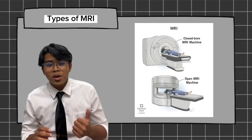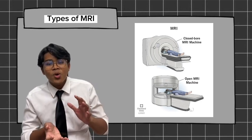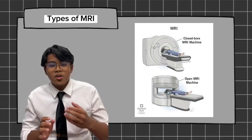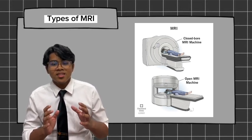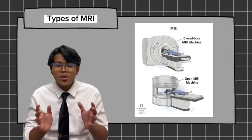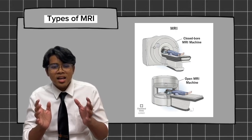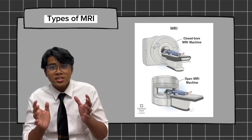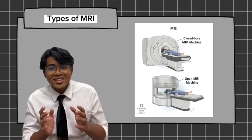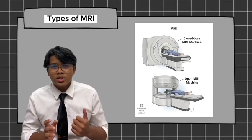So for the closed bore MRI, it has a ring of magnets that form an open hole or tube in the middle where you can lie to get the organ and structure images. Closed bore MRIs are narrow, with a tight and small space in them. This MRI machine takes the best quality of image, but it can cause claustrophobia, anxiety and discomfort for some people.